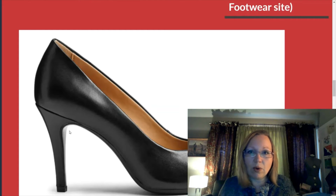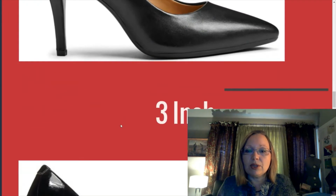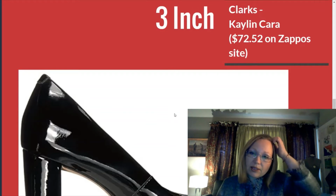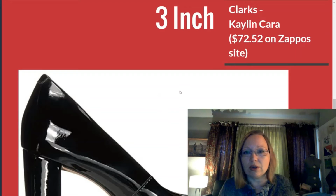Don't go higher for work. But for me, I can't wear this height anymore. So I'm going to talk about a 3 inch. I do have some 3 inch heels in my closet still. I don't wear them. Sometimes I'll put them on with an outfit, and I'll change before I walk out the door because I just don't want my feet to hurt.